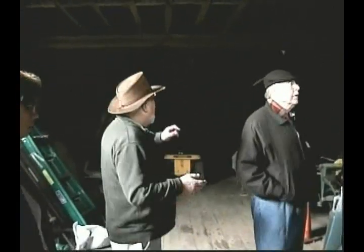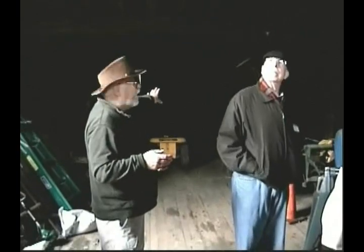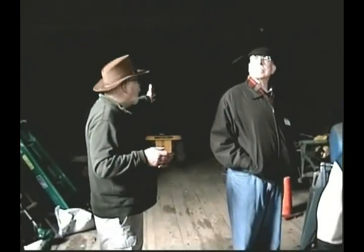They say the barn had to be rebuilt because of the fire. The fire may have been from that side, and that's the part they repaired or rebuilt. The rest of it looks considerably older, not real old, not fantastically old.